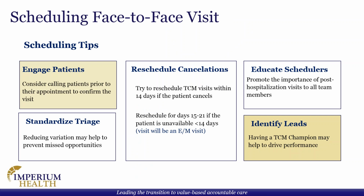So when I'm scheduling my face-to-face visit, engaging the patient, really promoting it is one of the best ways that we can make sure that the patients are a little bit more likely to show up. Rescheduling those cancellations, educating the schedulers around the importance of all team members bringing that patient back into the clinic, it makes such a difference. Sometimes you want to identify like a TCM champion almost, as that person that can help to make sure that our patients are being scheduled and we're not missing any opportunities.